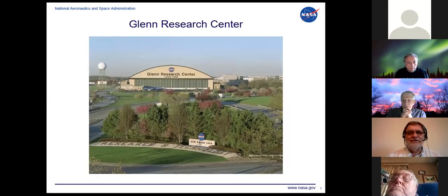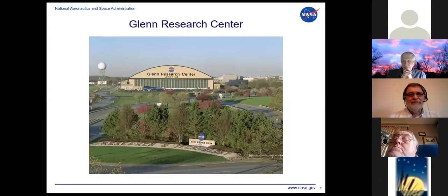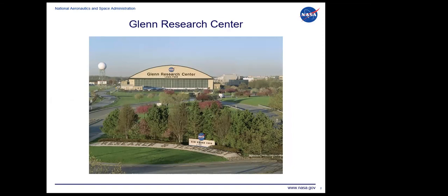I work at the Glenn Research Center, Lewis Field. It's originally one of the NACA, the National Advisory Committee on Aeronautics. It was opened just at the start of World War II. We specialized in aircraft engines back then, and we are still the NASA center that is involved in studying aircraft engines. The hangar is there because we have a taxiway directly to Cleveland Hopkins International Airport and fly research missions out of there.